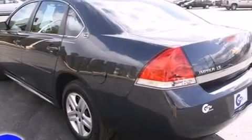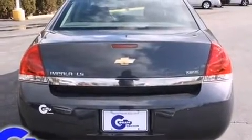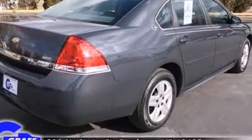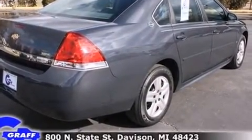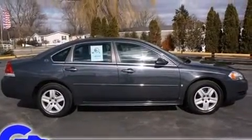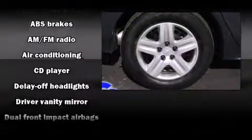Top features include power windows, one-touch window functionality, a tachometer, variably intermittent wipers, a trip computer, fully automatic headlights, and cruise control. Premium sound drives 6 speakers, providing you and your passengers a sensational audio experience.